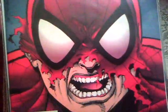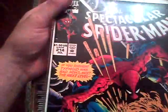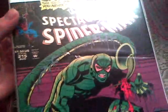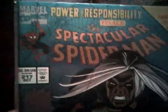211. 212. 213. 214. Scorpion on the front cover looked cool. 215. Guy's ass kicked. 216. I didn't board these because they're flip books, and just so you know, a flip book is this. Different cover art, and I always like the one most. I always leave it where I want it.